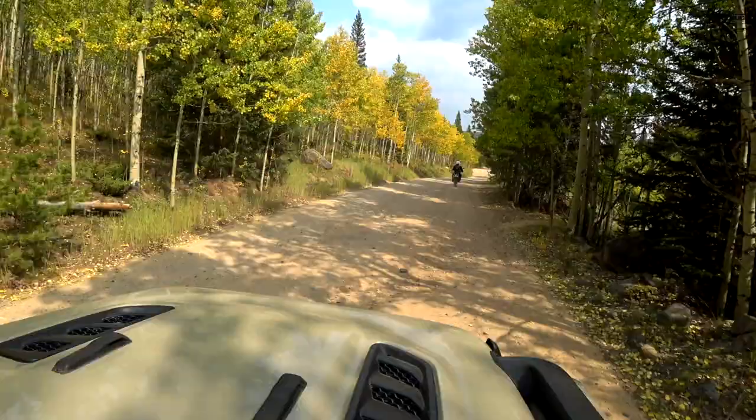Right now is the point where we are off the trail and back into civilization. This is where you need that license plate, so we're both good to go.